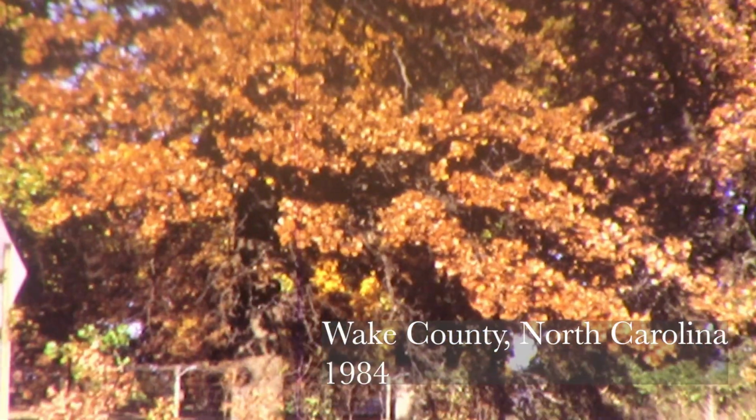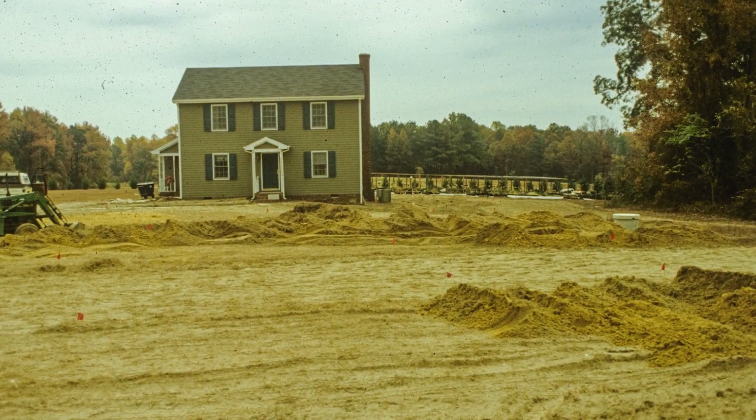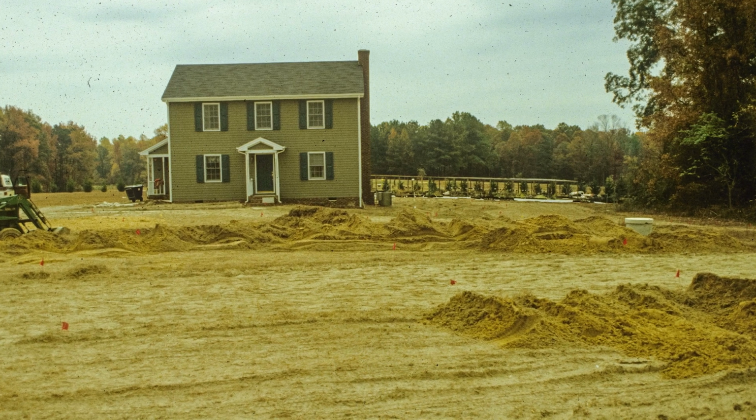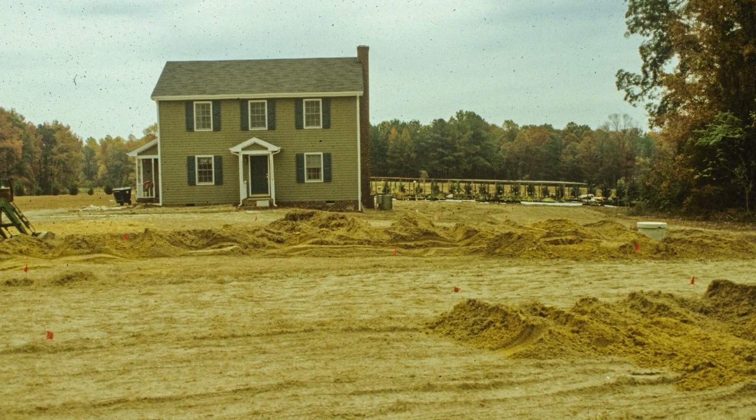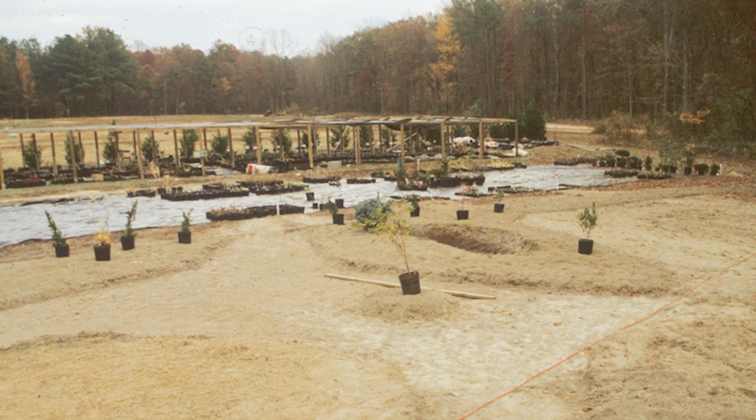At first, we came to visit Tony when he moved out here and started planting, and I think we parked at his front door. We started with 2 acres and a house out in the middle of a field. Every time we came, it was like 1,000 more plants that were planted.